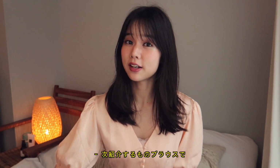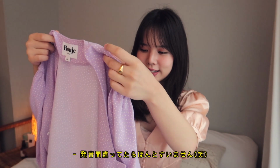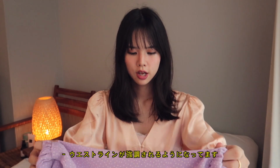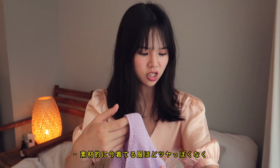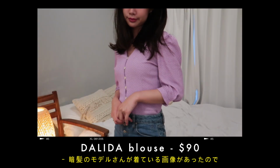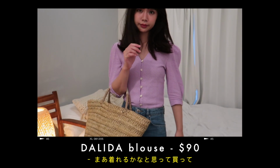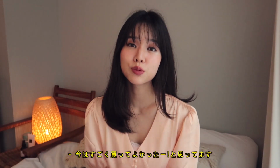The next piece is another blouse, and it looks like this. It's a DALIDA blouse. I'm sorry the French are screaming, but again has these strong shoulders with a slightly cinched in waist. And because of the material, it's not as shiny as this one, so it's slightly casual. When I first saw this, I was not sure if this color goes well with my skin tone, but I saw a model wearing this with darker hair color, so I thought, well, okay, maybe I can work with this, and I'm super glad that I got this.